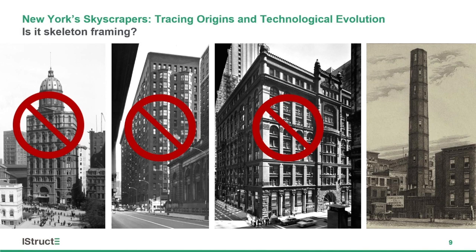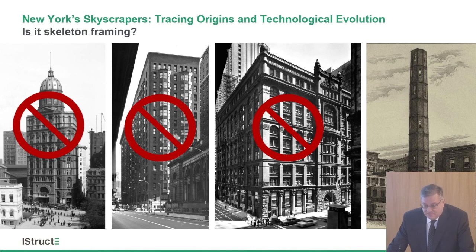I should also point out that skeleton framing, unlike skyscraper, has a definition. And it's actually a definition that's very amenable to structural engineers. It's based on load. A skeleton frame building is one where the building frame carries all of the loads, carries gravity loads, carries lateral loads. That's a very clear-cut thing, and it's pretty easy to look at a building most of the time and decide, does it have a skeleton frame or not?